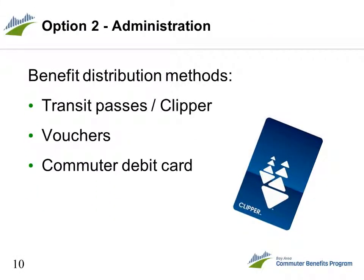Administering Option 2 is very similar to Option 1. When administering Option 2, subsidies are typically distributed to employees in the form of a transit card, such as Clipper, a voucher to be used by the employee to purchase transit or vanpool of their choice, or through a commuter debit card that can be used at approved transit retail centers or transit agencies.